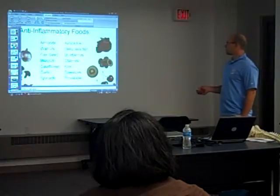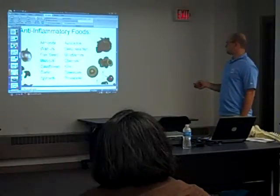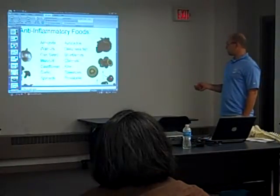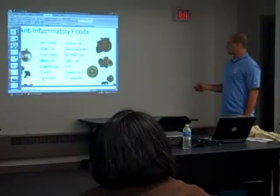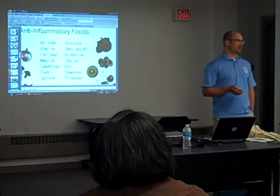Garlic has a lot of properties as far as detoxifying the body. Deep sea fish has omega-3 in it. Blueberries, cherries, kiwi, tomatoes. So these are going to fall under the category of foods with high amounts of antioxidants.